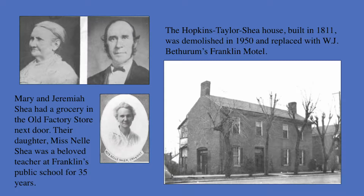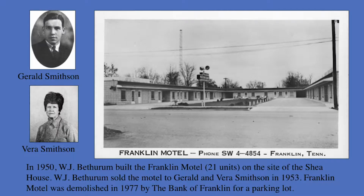The Shays lived there, and the Shays were one of those Irish families that came here before the Civil War when the railroad was being built, and they stayed. And Miss Nell Shay taught at Franklin High School. She actually served as principal when it first started, and she taught there for many years and was beloved by all.